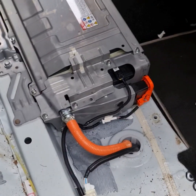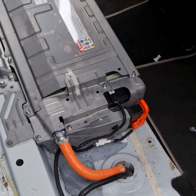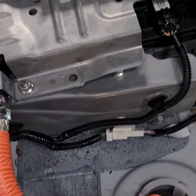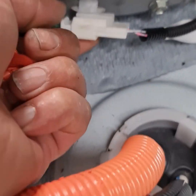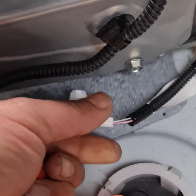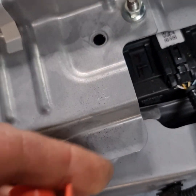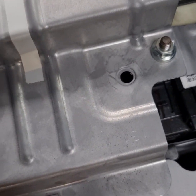So after taking the seat out and the bench out where the seat clamps on, if you look at this clip here, is it broken or something? It's just to pull that. Normally you've got to prise them out. Normally they should have one of these. This one's missing, so somebody has opened the battery up for whatever reason.